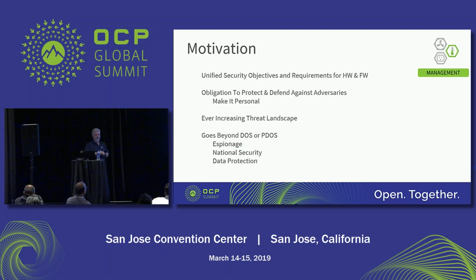So one of the motivations, here with the OCP community and even in our OpenBMC community, is to come up with unified security requirements. And the requirements are not just related to firmware. Those of us on the BMC firmware side, we think we're getting a pretty good handle on that, but we need to extend that beyond firmware and take that down into the actual hardware components.